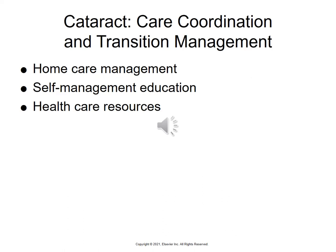Management and transition, home care management. We're going to have to be instilling eye drops. Like I said, it's frequent. So if they can't do it themselves, a family member or a friend can help, and there is adaptive equipment available. If you look on page 941, there is an auto squeeze that is a self-administering mechanism for eye drops.